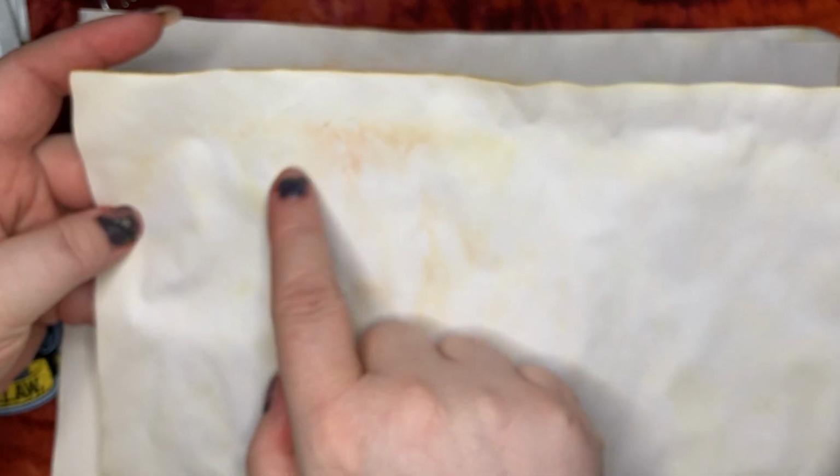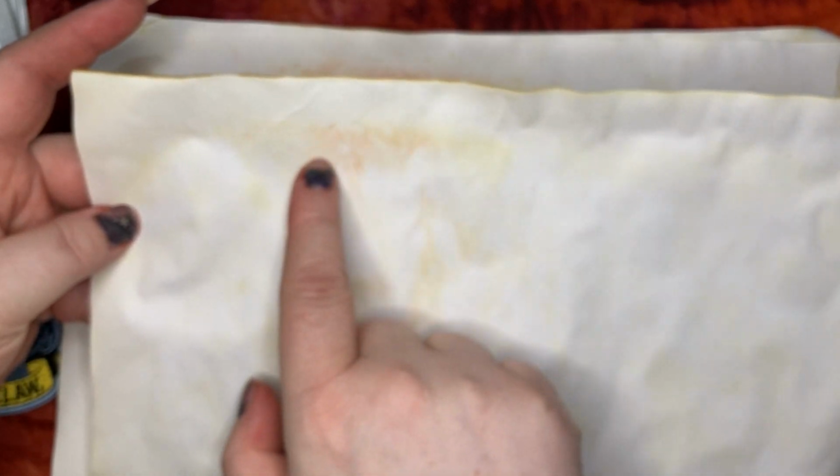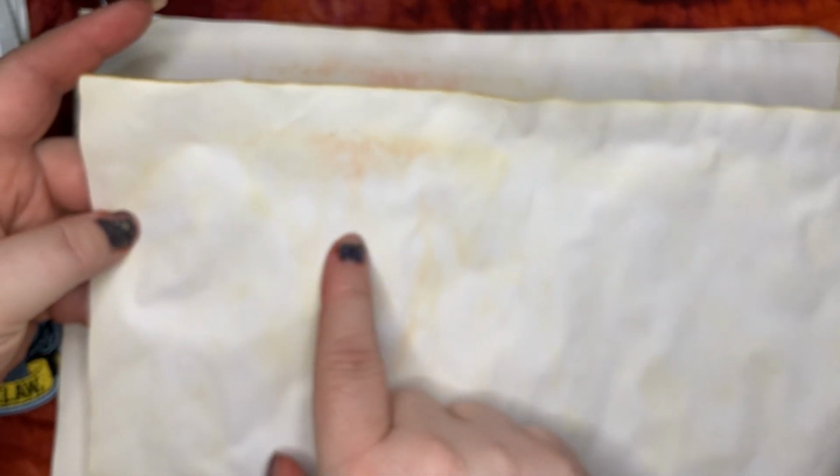This also did the thing where when it hit the hot pan, it changed pinkish. So that's interesting as well. Super cool. Here's the best one. So that's definitely a really interesting reaction that both the turmeric and the safflower have.